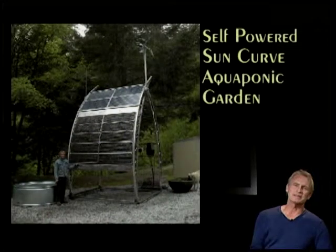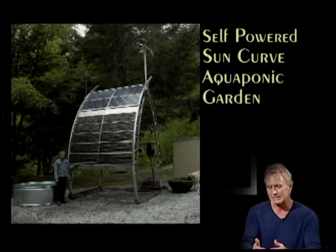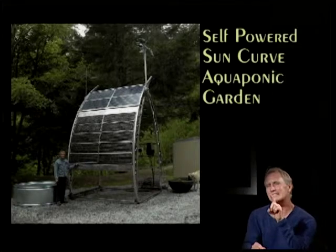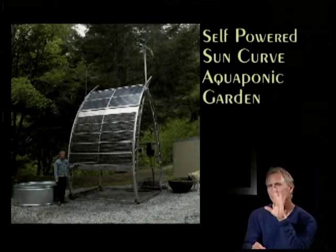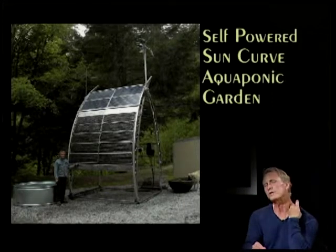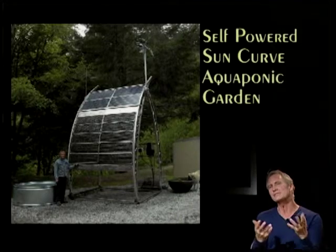This is kind of important. This is essentially the same structure, but because I'm a mason, I figured out how to have some rocks in there. So those are baskets of rocks on the bottom that you're standing next to. I'm standing next to the Sun Curve, early version, with rocks, and we would run water through rocks and put the plants in there, and it worked pretty good except it was very heavy.